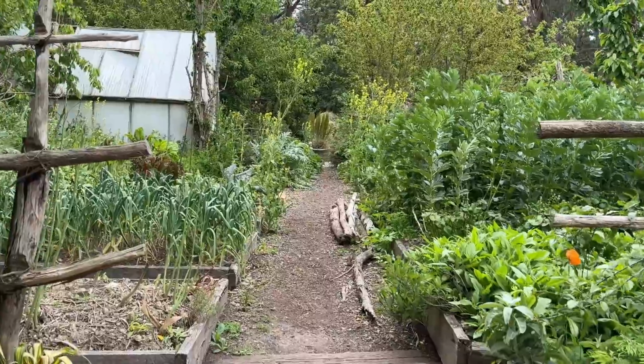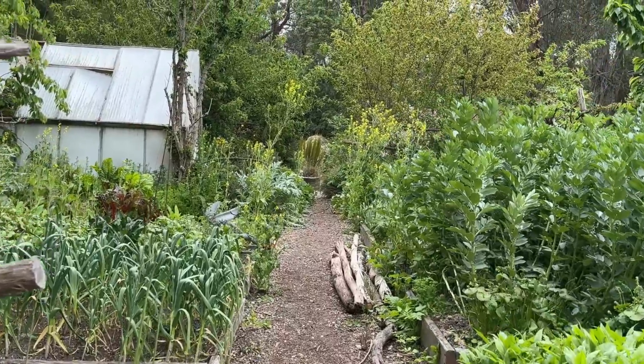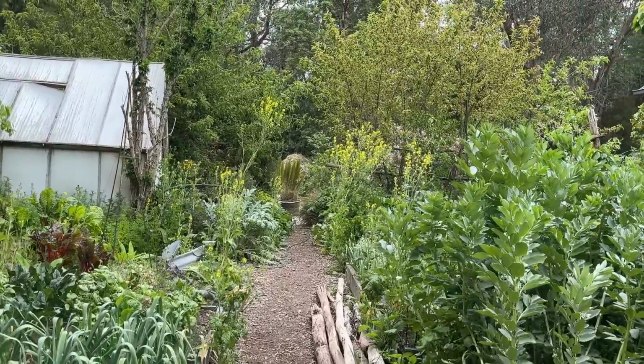So through the veggie garden, flashbacks to Gardening Australia. We won't linger. Yeah, well, I struggle with that still, but anyhow. You're triggered. Yeah, I get triggered.